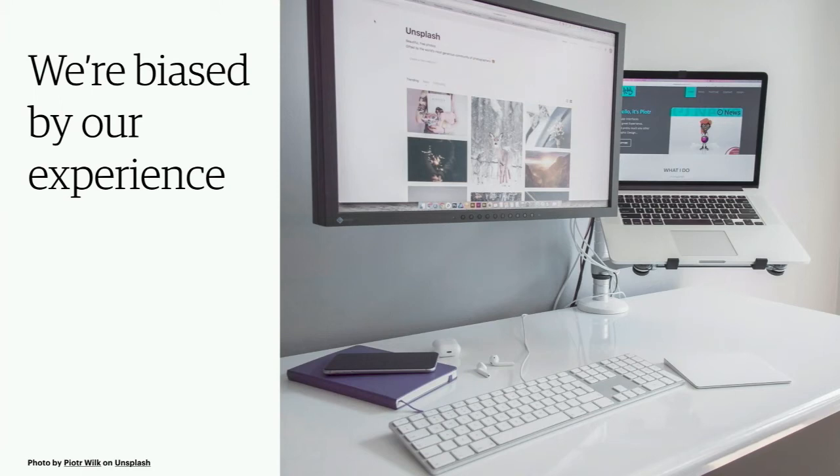But the way that we think about our images is completely biased by the way that all of us experience the web. So if you're anything like me, then this is probably how you spend most of your day. You know, fancy laptop, extra monitor, keyboard, trackpad, mouse, high-end smartphone, although my desk is nowhere near that clean.